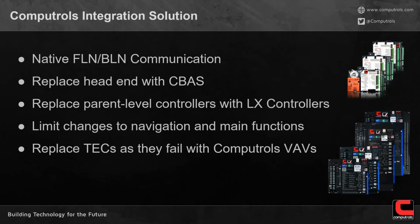So to get back to my example, you have the trunk of FLN communicating VAV controllers, and one day one of those VAV controllers on that communication trunk fails. At that point, you have two options. You can call Siemens and ask them to purchase one of their FLN VAV controllers as a direct replacement, or you can purchase one of Computrols' VAV controllers that communicates FLN natively. It drops in on the same communication line, and it comes with the industry's only lifetime warranty as a part of our belief in quality. So that's a solid example of how we natively support the proprietary communication protocols of our competitors.